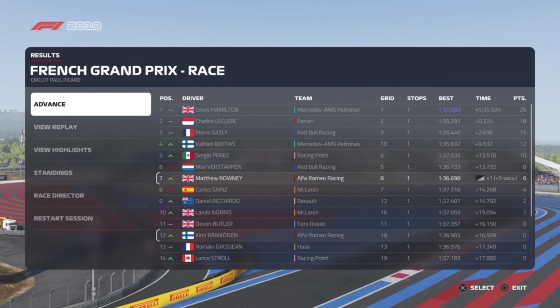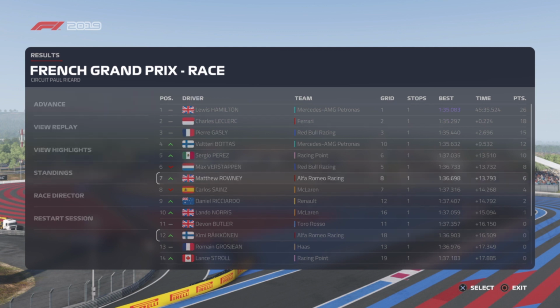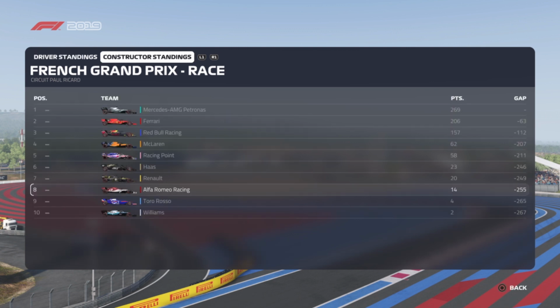He lived up to every inch of his reputation today, and I think he'll be going home, quite rightly, a bit proud of himself. Let's move on to the constructors. Mercedes continue to extend their lead.